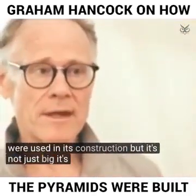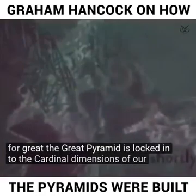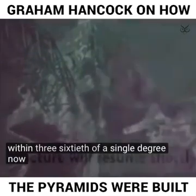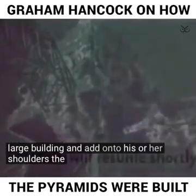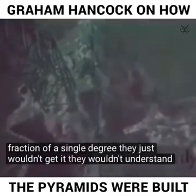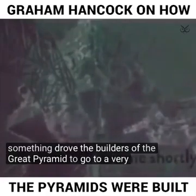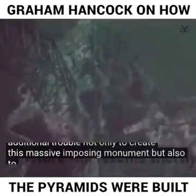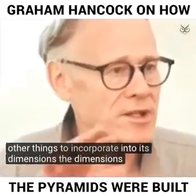But it's not just big, it's really, really precise. The Great Pyramid is locked in to the cardinal dimensions of our planet. The Great Pyramid is targeted on true north, within 3/60ths of a single degree. Now, no modern builder would add onto his or her shoulders the additional burden of aligning a large building to true north within a fraction of a single degree. They wouldn't understand why it was important. But something drove the builders of the Great Pyramid to go to a very great additional trouble, not only to create this massive, imposing monument, but also to lock it on to true north, and to incorporate into its dimensions the dimensions of our planet.